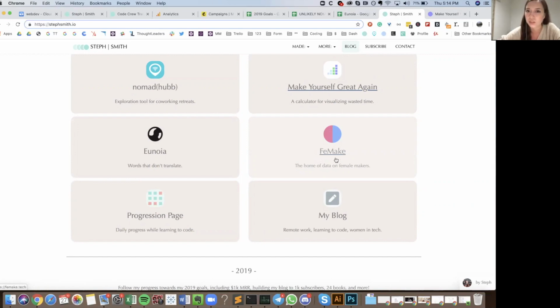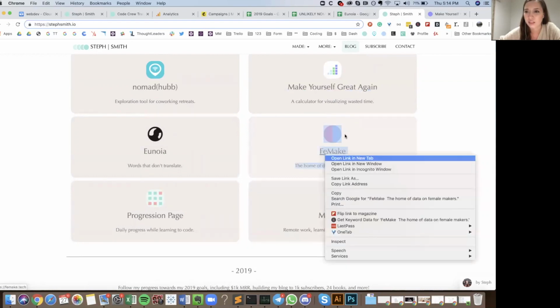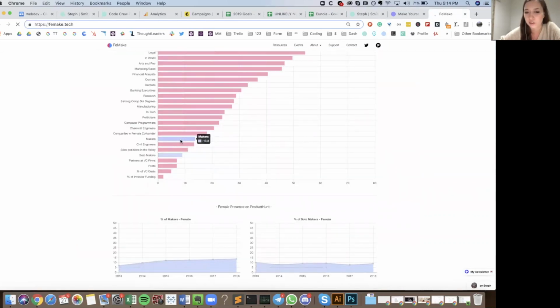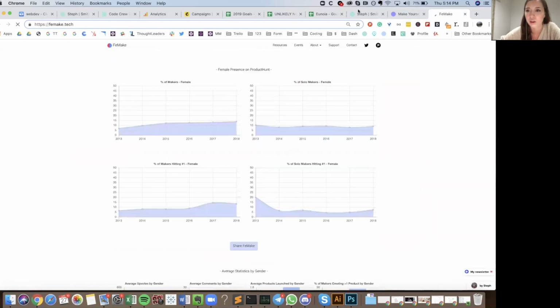So I pulled a bunch of data from Product Hunt through their API, and then ran it through another API called Genderize, which helped indicate gender and the probability of that gender. I also went through thousands of names that I wasn't 100% sure about, to get a sense of how that equation is changing over time. So you can quickly see what percentage of makers and solo makers are women, how that trends over time, etc.